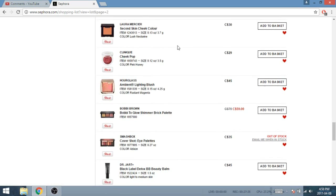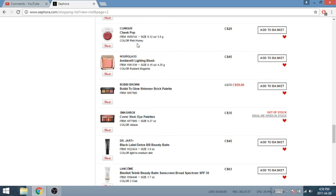The Laura Mercier Second Skin Cheek Color in Lush Nectarine, not now, but I do love this formula of blush. Here's another Clinique Cheek Pop in Pink Honey. I would like to get this Hourglass blush in Radiant Magenta. I've been lusting over it for a long time. I do have the Mood Exposure one, but I've just kind of figured out that I don't like the way it looks on me. It's kind of like a bronzer shade on me, whereas I really want like a pink, but you know, I do have the blush palette from Hourglass.